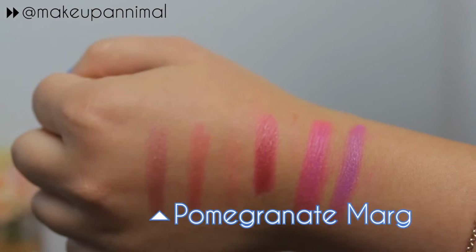And you know what? I had high hopes for this. I swatched them already and I wasn't too impressed. So look at the lack of pigmentation on those. Like anything purple, I look at it, I'm like, ooh, purple. Is it gonna come out purple? Nah. It just comes out as this berry tone.